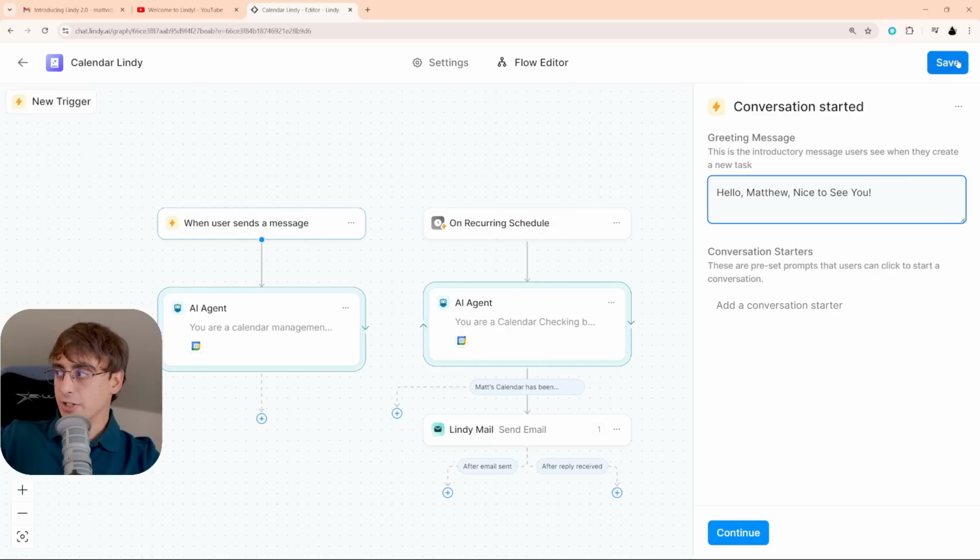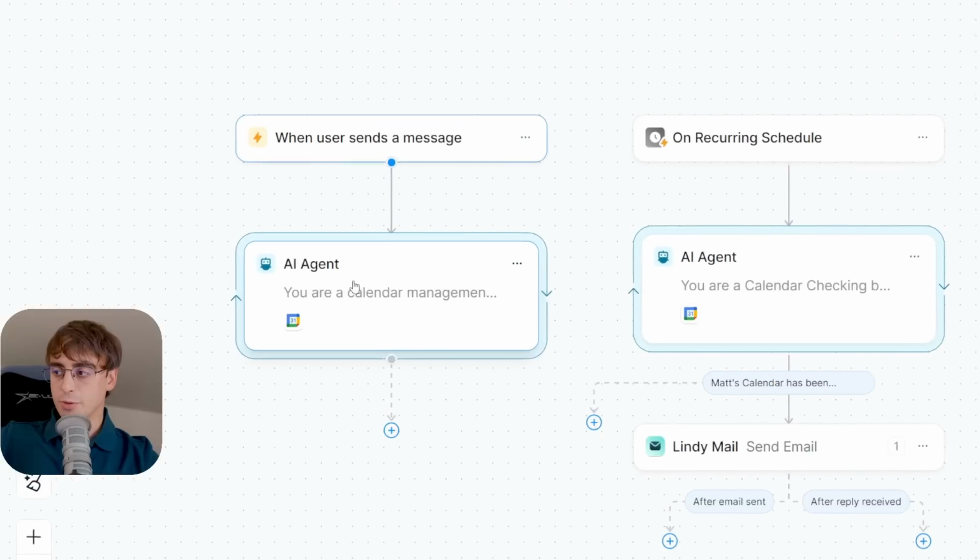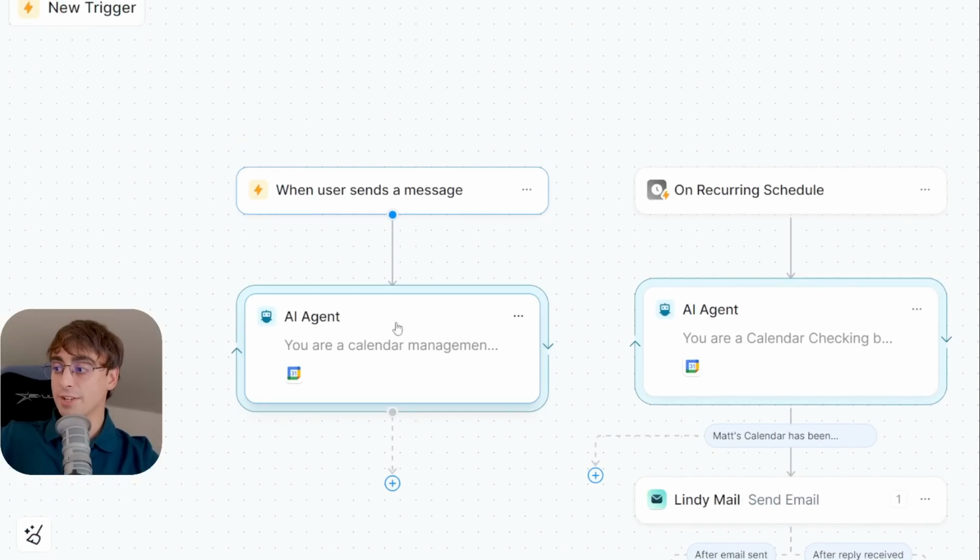Of course, since I made a change, I'm going to click save up in the top right. All right, so yeah, once we send it a message, it's going to have this greeting message, and it's going to push us on over down to this AI agent. And you can have as many of these AI agents as you want, by the way.